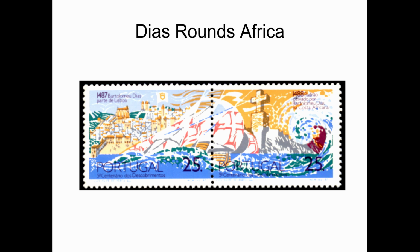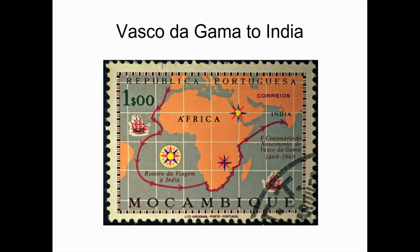Bartolomé Dias rounded the Cape of Good Hope and Cape Agulhas, which is actually the southernmost point of Africa, in 1486, went a little ways up the east coast and then returned to Lisbon. And finally, in 1497 to 1498, Vasco da Gama made his trip hugging along the coast of Africa. He didn't get out in the middle of the South Atlantic, as this stamp shows, and then went up the east coast of Africa and ended up at the city of Calicut in India in 1498, thus establishing the trade route for Portugal that bypassed the Ottoman Empire and the Mediterranean to get to India.